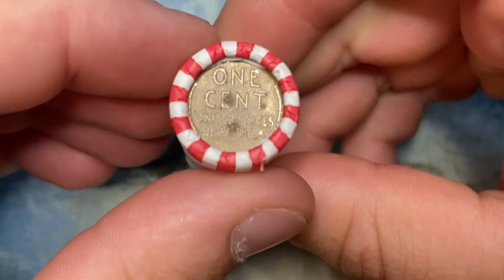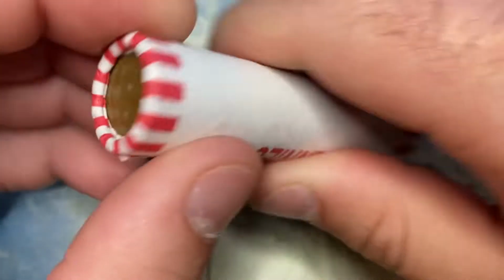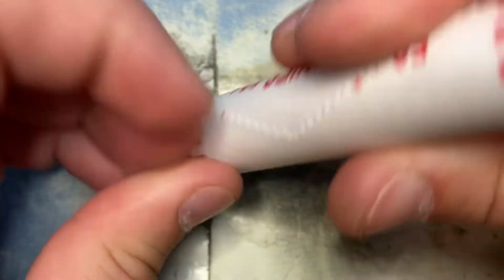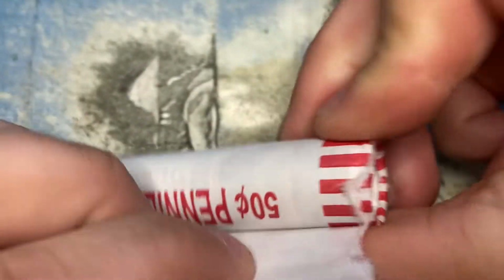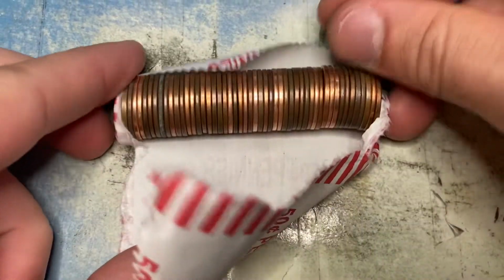All right, guys, last roll of this box. You can see the wheat cent ender right here. We're going to open this up and see if there's anything else with it, but I'm going to assume it's just the one for now, which is obviously good enough for me.